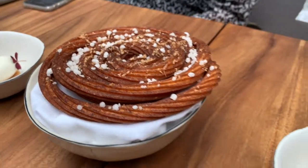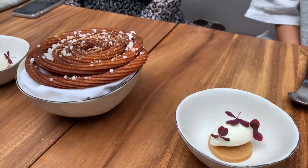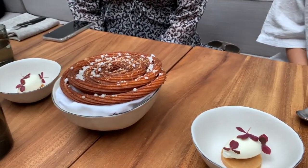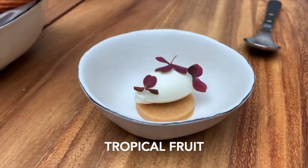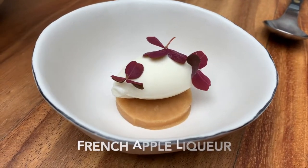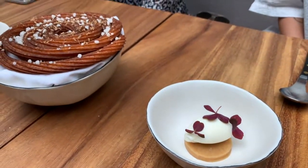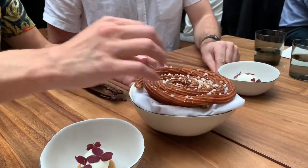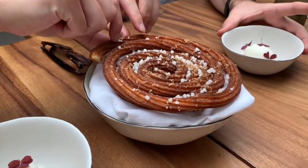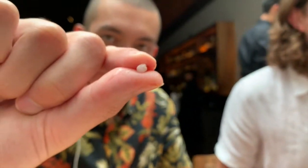That is our churro with rock sugar. It's a tropical fruit of the moment. But we serve it with an ice cream made with calvados, that is a French liqueur of apple, and apple puree inside with cinnamon. I want some of the rock. Oh, you got me. Literally. The rock sugar. So good.